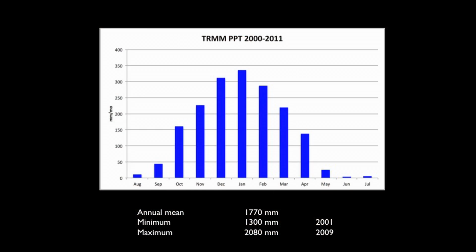This is rainfall for the ranch. For this ranch, January is the peak in rainfall. Very, very little in the dry seasons.